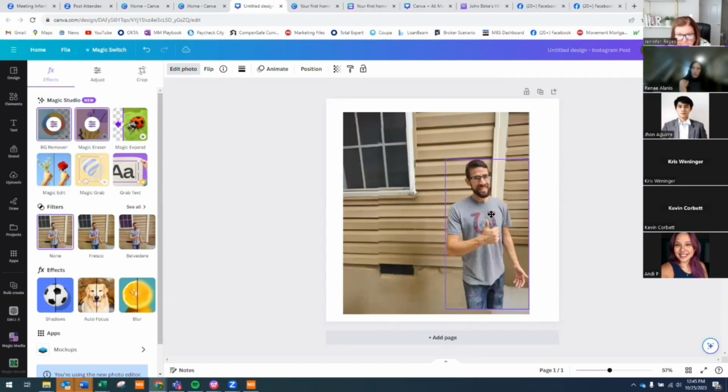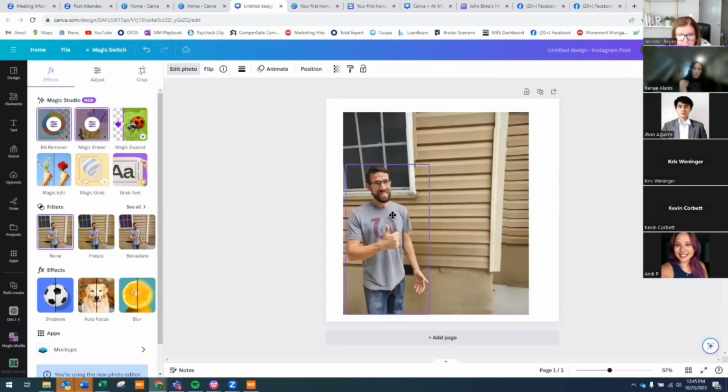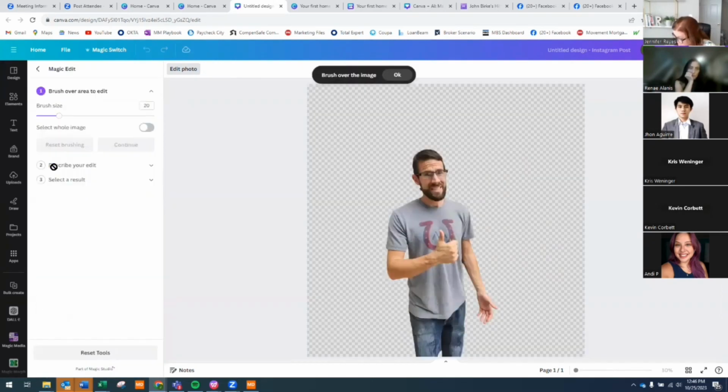That's Magic Grab. So I can move myself wherever I want. Let's keep me over here for now. And then the last one I want to show you is Magic Edit. This one is really cool. So you can take an object and you can change it to whatever you want. So this is now a separate picture. So it takes me out, right?